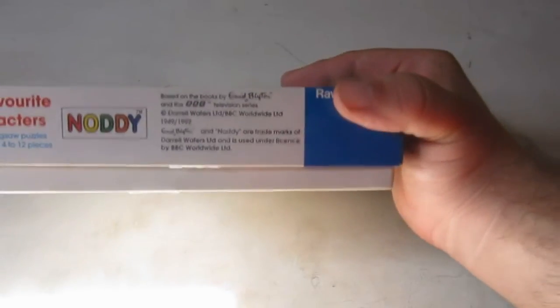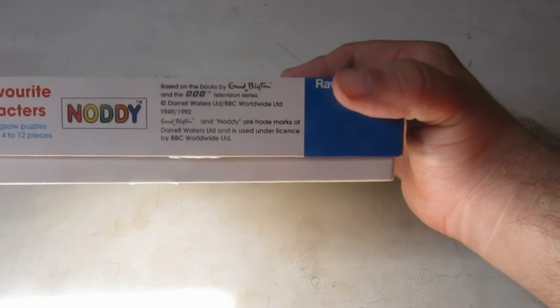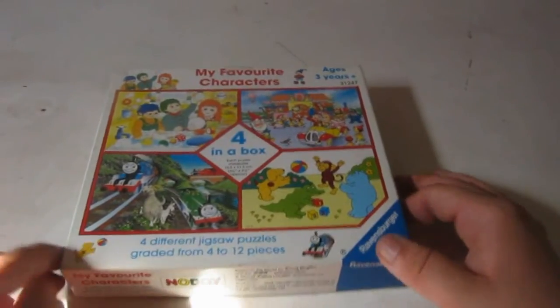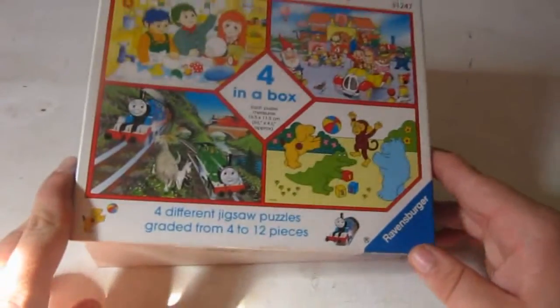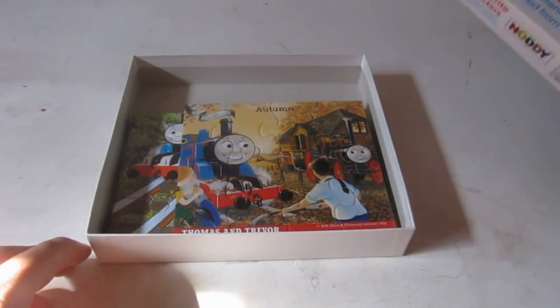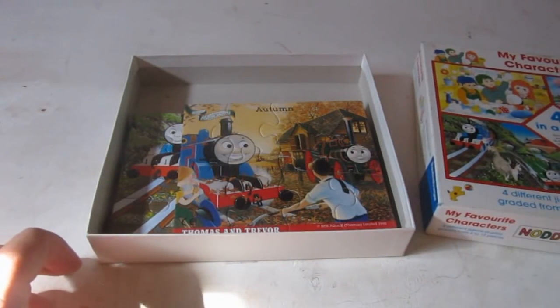On the side there it says, based on the books by Enid Blyton and the BBC television series. That's obviously referring to Noddy. On the other side we've got the Spot licensing info. On there we got Tots TV, which can only mean Thomas is there. Now we can see from the box that it was made around about 1996. I should imagine it was made for charity or something like that. I don't know, but usually when you see kids shows bundled together like this, it's usually for charity.